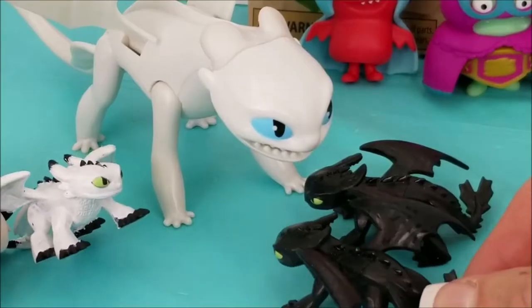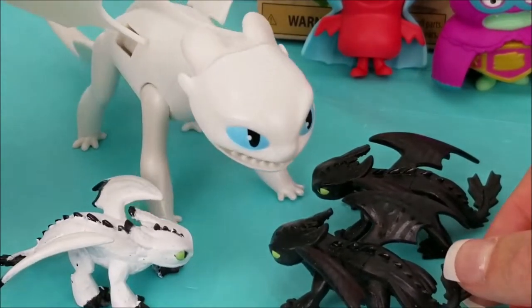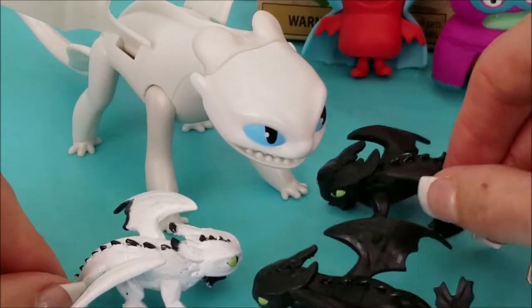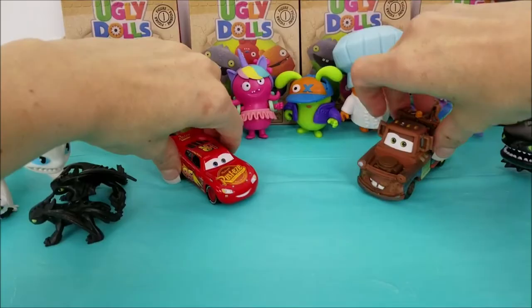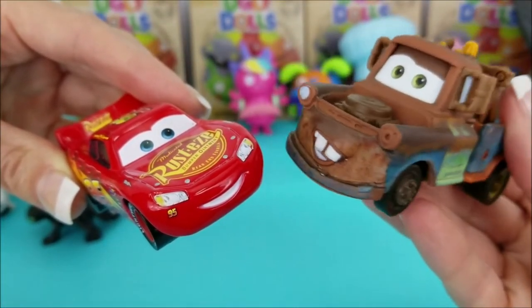Ka-chow! Mama, did you hear? Did you hear the awesome news? What's that, honey? We get to open up blind bags, Mama. Blind bags are so much fun. Yeah, from the movie Ugly Dolls. Well then, what are we waiting on? Let's get to opening these guys up.